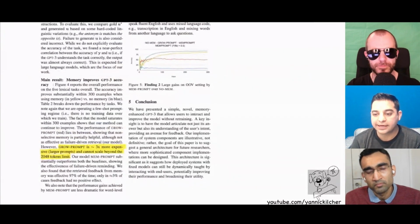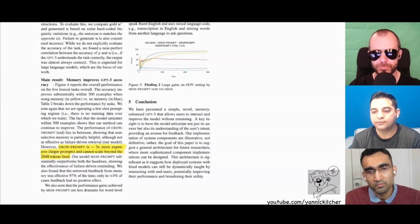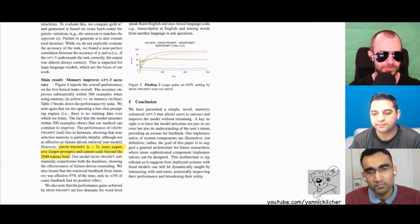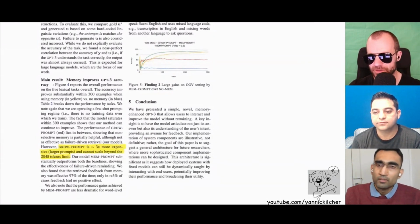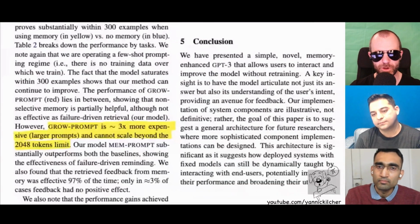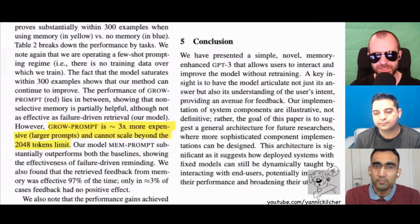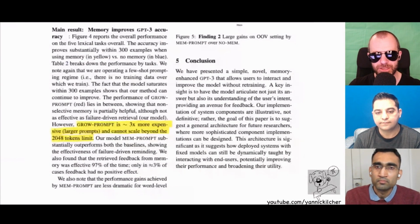To attend over it, rather than us providing a retrieval function from the memory. We hope that GPT-3 will be able to attend over it itself. Yes, and if it fits into the prompt, it's pretty certain that it might at least pick up on it, right? And you make good points here. You say that this growing prompt is quite a bit larger and it cannot scale up.